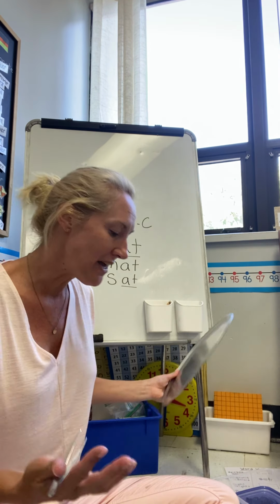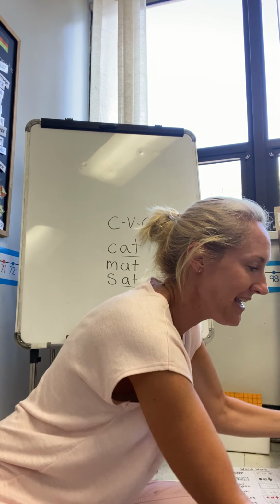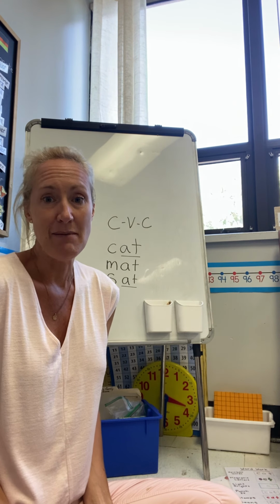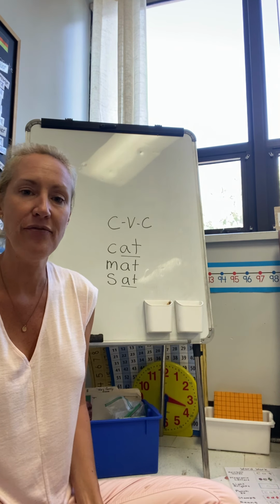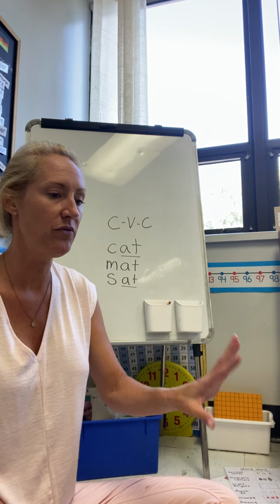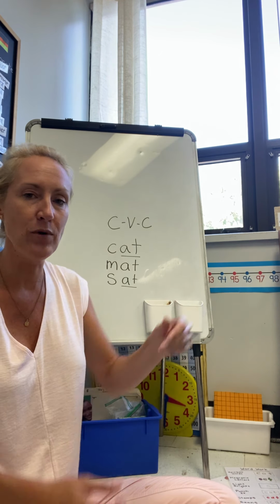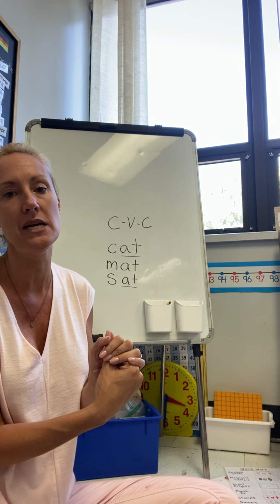All right, so these are just a few fun ideas to keep the kids engaged and to have them practice. Again, timing-wise, during our day, they have 15 minutes of word work, and then they rotate to something else. They'll go to independent reading and work on reading a book for 15 minutes or 20 minutes.